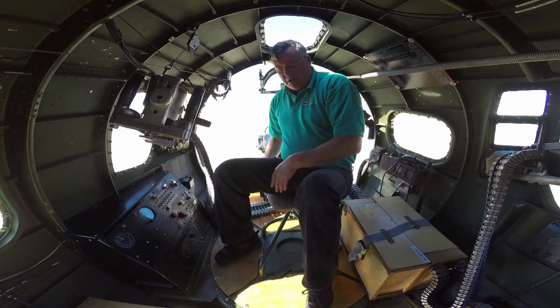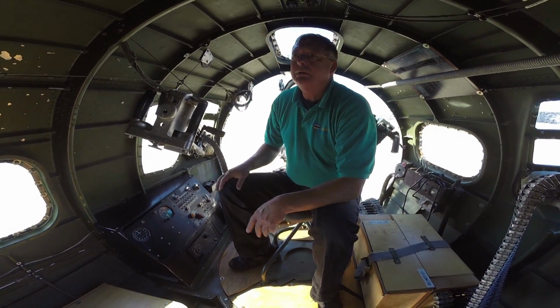But you can actually, as you can see, you can stand up in here once you're through the passageway. It's amazing.